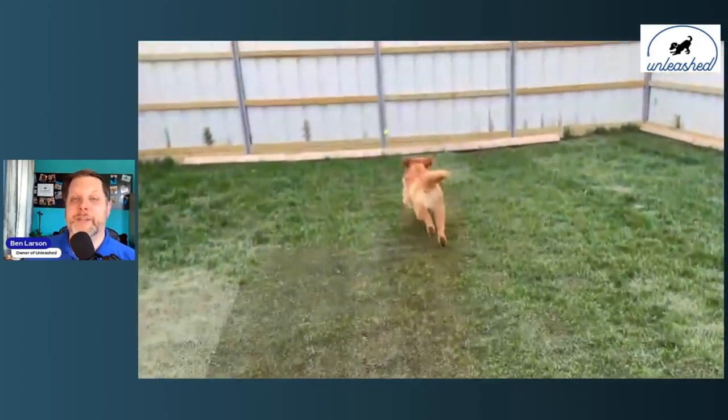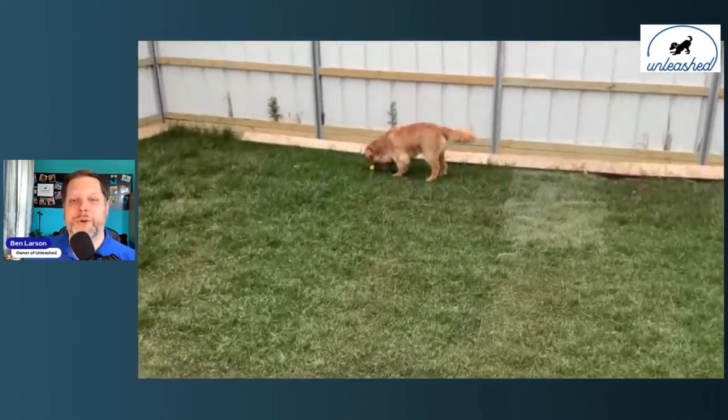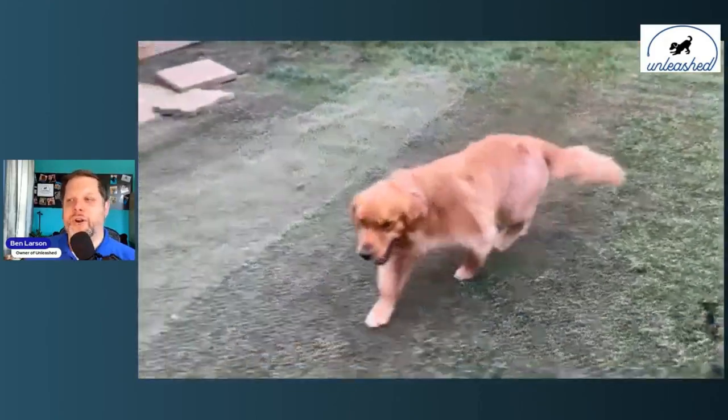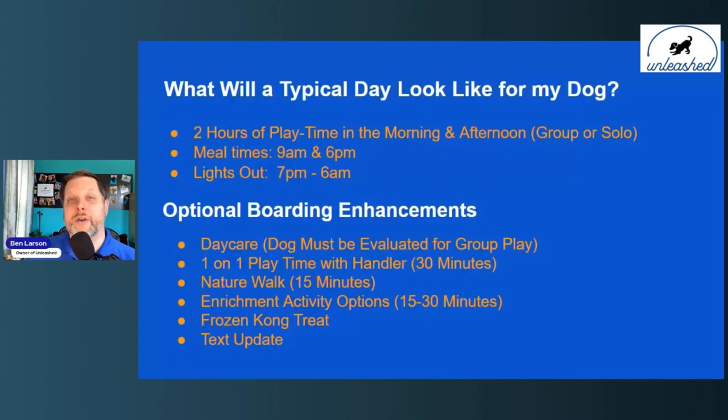So one-on-one play time, you can choose your activity, maybe a little fetch, maybe a little run around with a rope toy, whatever you choose. We'll go over that at check-in, and you can choose those, or enrichment activities as well. We can do that, or again, a nature walk, which is out on a leash around our property for 15 minutes to get all the smells in our green space.